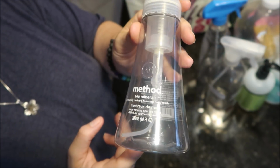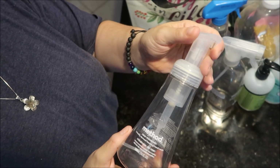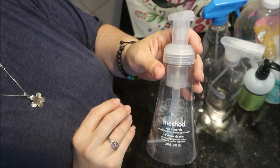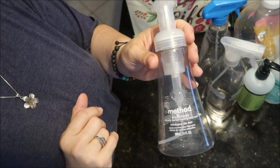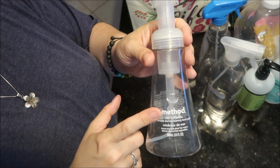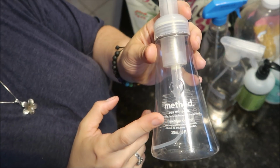This is the Method Sea Minerals hand soap. I do like the pump top, and I will be saving the pump top for a couple of other hand soaps that I like to turn into a pump top. You add a couple of dashes of water to the regular soap and the pump top, and it'll make it foamy. But I just didn't like the smell of this one.